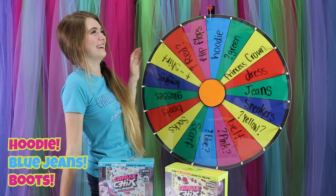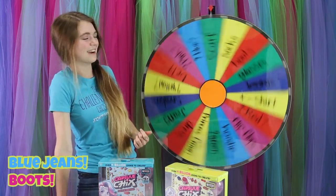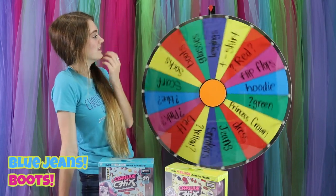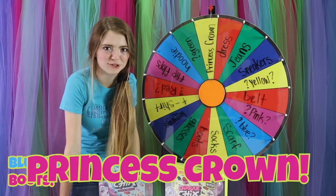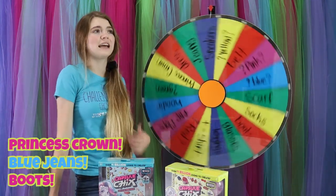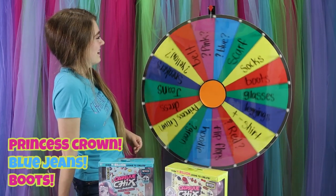Okay, I think we need to spin again for that round. Oh man, okay. So far we have jeans and boots. No hoodie, sadly. I wanted the hoodie, but not gonna happen. Let's see what we get though. Princess crown! Alright, I guess we're gonna have a very stylish, bedazzled princess crown.